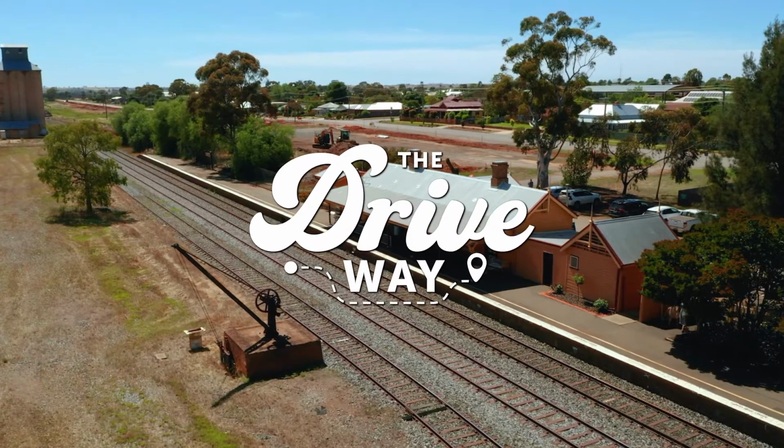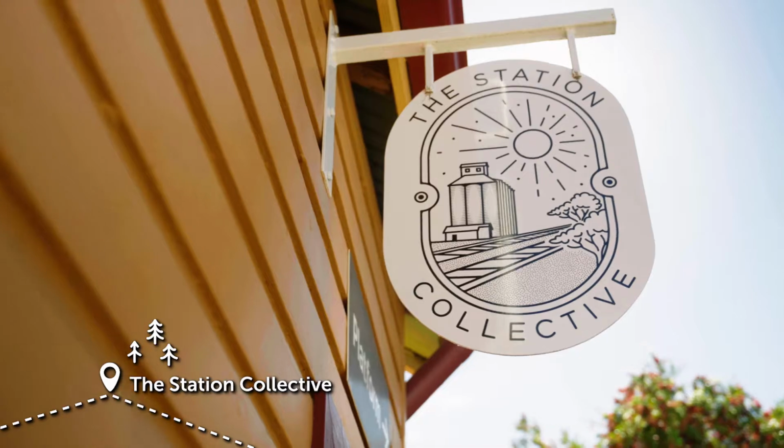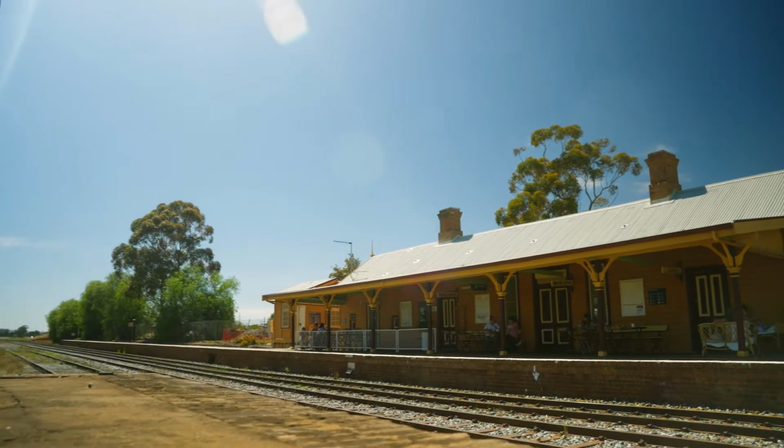First stop, the Station Collective, where I'm grabbing a coffee and having a quick chat with Jess, owner of this fresh, modern cafe nestled inside Coolamon's heritage train station.